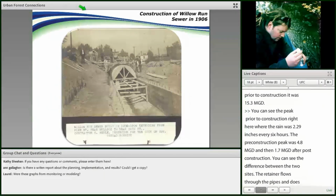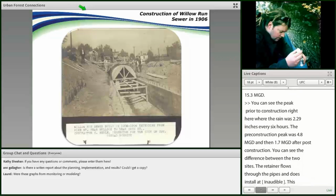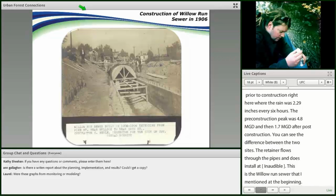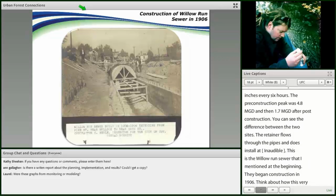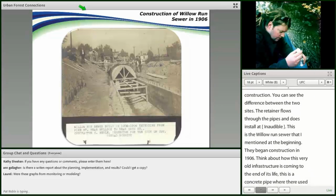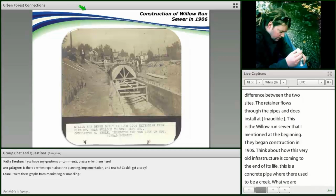So this is the Willow Run sewer that I mentioned at the beginning. This is a picture of them constructing it back in 1906. I just want to leave you with this and think about how this very old infrastructure is coming towards the end of its life. This is a concrete pipe where there used to be a creek, and what we're trying to do with this green infrastructure is to control the water so it's not entering this system and going straight to the river and spilling.